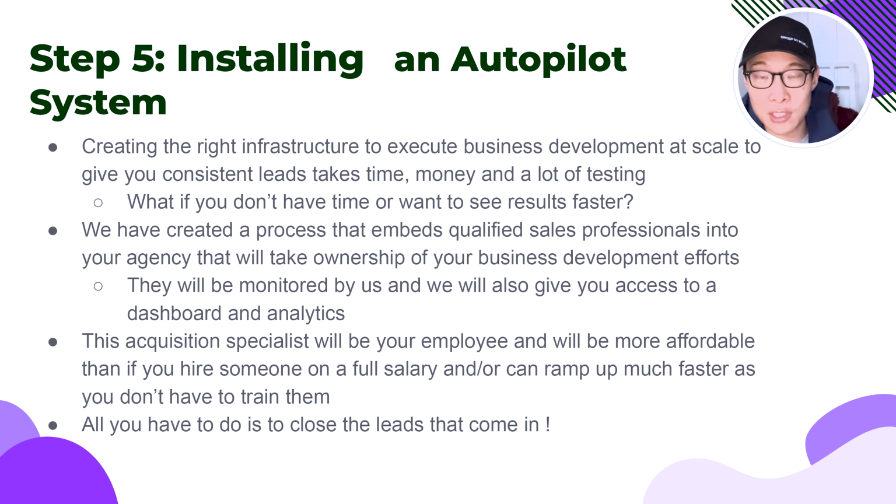With more consistent clients, you get consistent revenue. With consistent revenue, it just helps you to be able to forecast and operate and plan your life and business a lot easier. If you've been doing business development for a long time and you're struggling, you're frustrated, definitely click down below and just have a chat with us to see how we can help you.